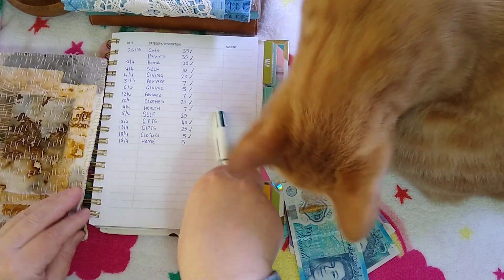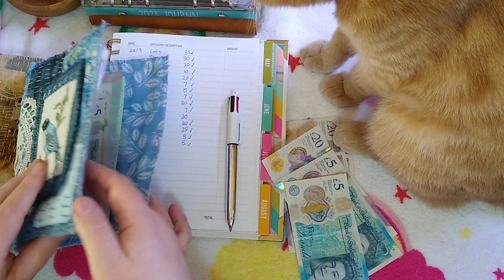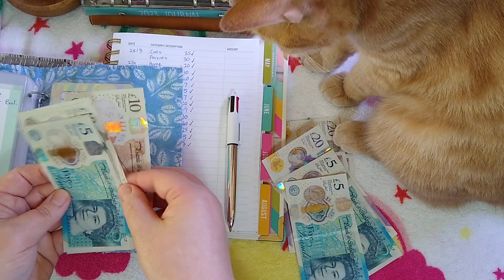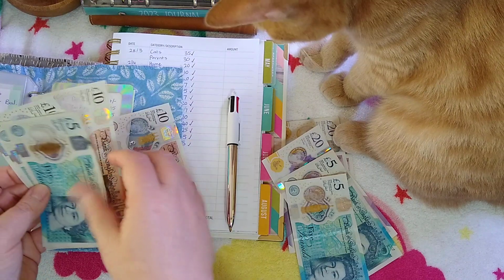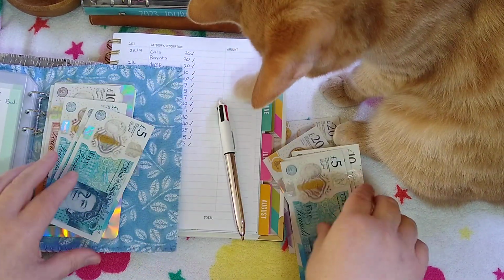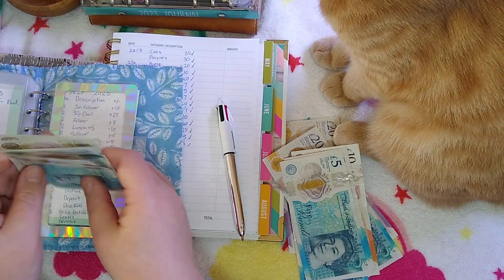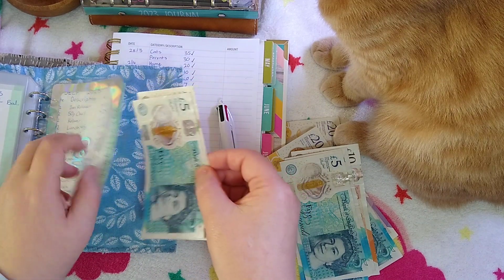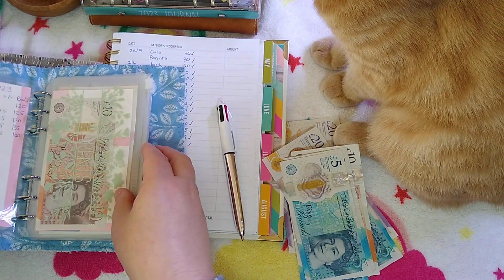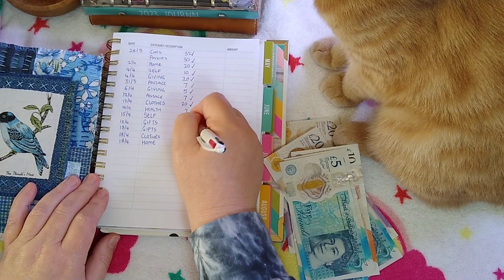And then self. £20 from self. Yes, craft supplies. Might have got a lot of fives, so 20. 20 out. 10, 20, 35 left. Okay, so that is done too.